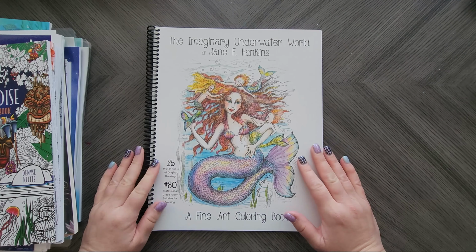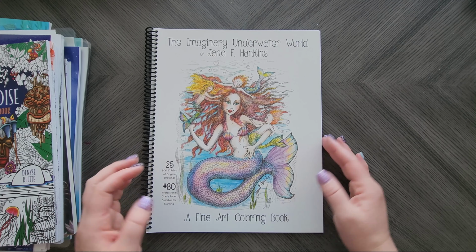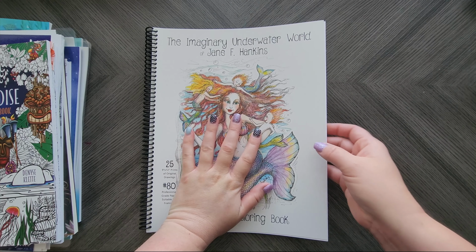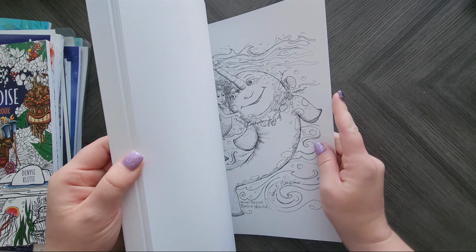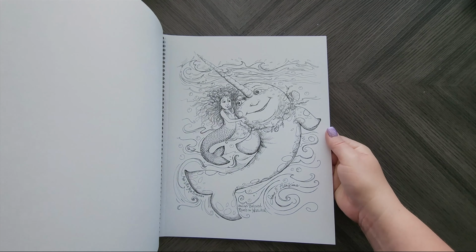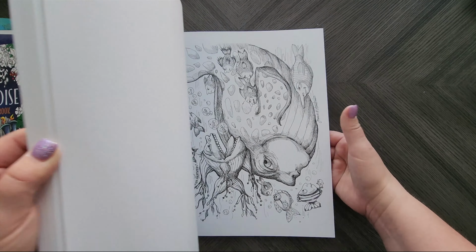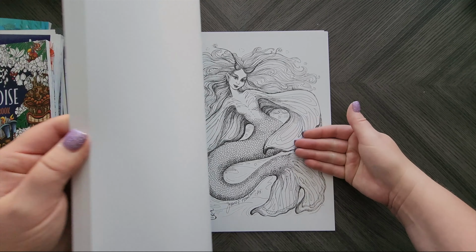Okay, and then lastly, I have The Imaginary Underwater World of Jane F. Hankins. She had a sale a long time ago, and it was like everything was 50% off. So I bought every single book other than, I think, like 2 that just weren't for me. These are on outrageously thick papers. You can tackle these with marker, pencils, whatever you want. But super cute. You do need to buy these from her website. We'll have a couple that don't have mermaids. I've been dying to do this one. I wanted to do it with my museum aquarelles.